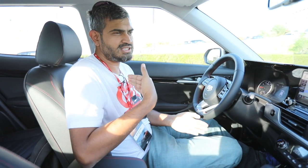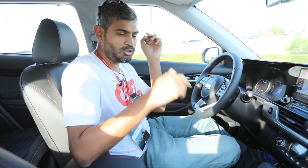All that's left to see is the prices. I believe it's 70 to 90,000 dirhams, but you'll probably see below what it actually is. So in terms of drive, I'm waiting to actually get hold of the car and see how it feels. But for now, this is just a first look at the launch in Abu Dhabi.